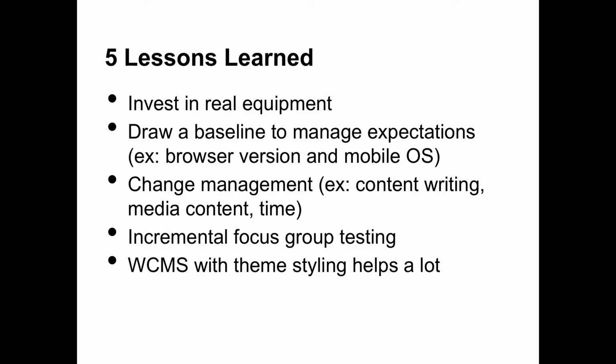Another thing that was very key to making the 4 months successful is incremental focus group testing. We don't wait to test until we finish. We actually test every month. As soon as we have something interesting to show, we test that. One thing that helped in the process is the WCMS, where we can style the theme. Our website stands on a WordPress platform, our WCMS. Because of WordPress, it's simple to convert the style to a new style and make it responsive, so that was easy.